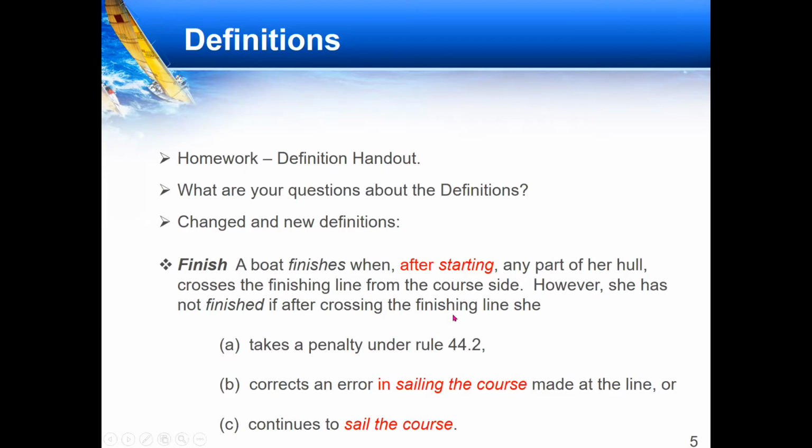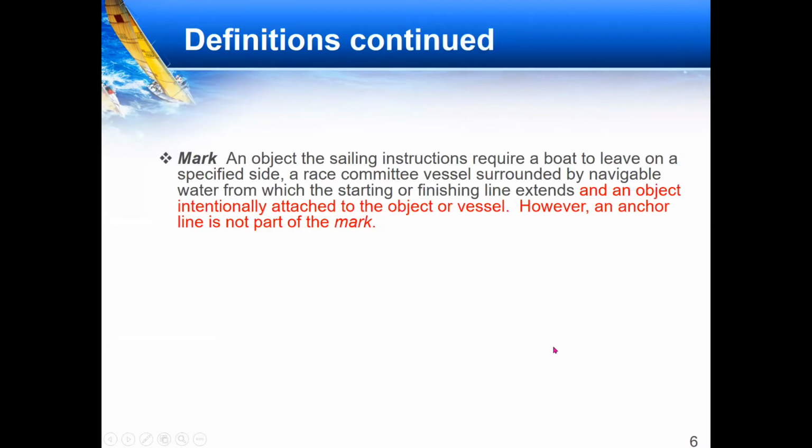Also, "and finish" corrects an error in sailing the course. Sailing the course is a new definition, and we're going to take a good look at that. Mark is basically the same. They just reworded it a little bit.